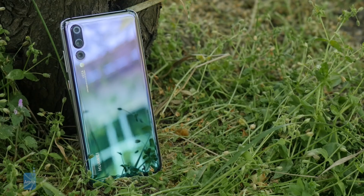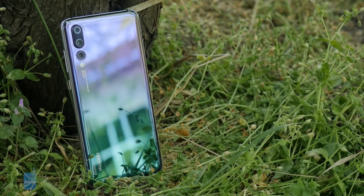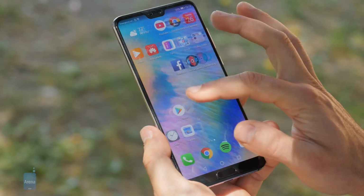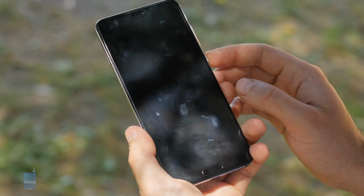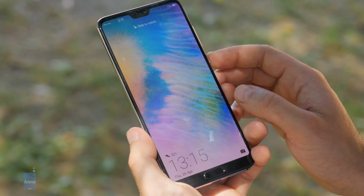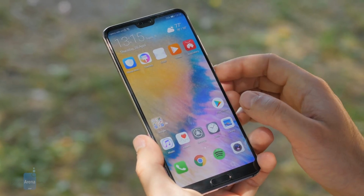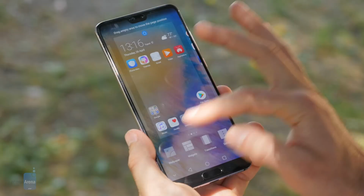The gradient twilight design is also incredibly good looking, and the phone really has a very premium feel. You also get a 4000 mAh battery here, the biggest of any flagship phone in 2018, and battery life is great. The interface of the P20 Pro is called Emotion UI or EMUI, and it is the one part of this phone that feels a bit outdated and not quite as refined as everything else. But if you can live with this, the P20 Pro is worth considering.